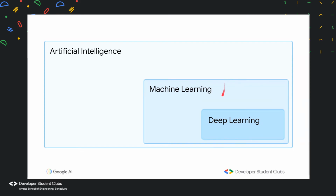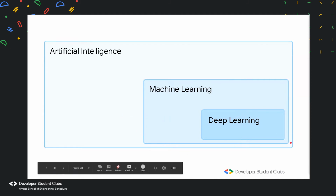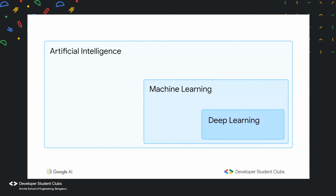Anybody has any doubt regarding this? Because it is important to understand all these three meanings. See, machine learning basically is we know that our model is basically learning and it's doing stuff.